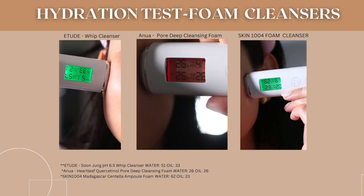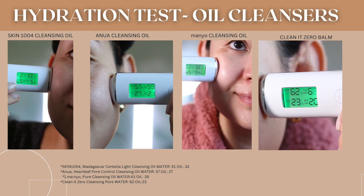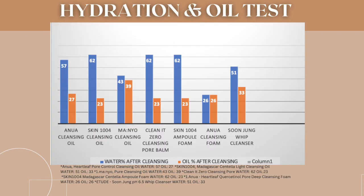And when it comes to hydration, I actually made this chart based on my digital water oil moisture tester result. And I found that the Clean It Zero Cleansing Pore Balm under cleansing oil, or in this case, cleansing balm, and the Skin 1004 Madagascar Centella Ampoule foam under the facial foam cleanser category, are the most hydrating. So I would definitely recommend this too for dehydrated skin.